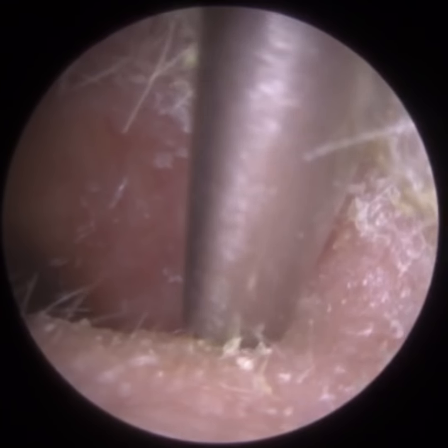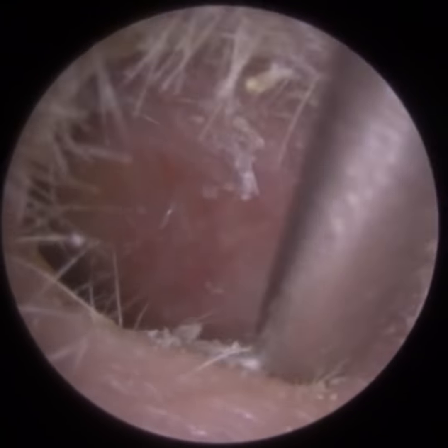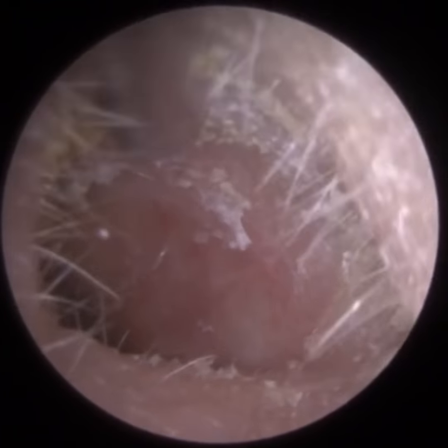And just see how dry that is. So when they return home, they're going to be putting their various drops and ointments that they've been prescribed by the ENT doctors the patient normally sees in Singapore.